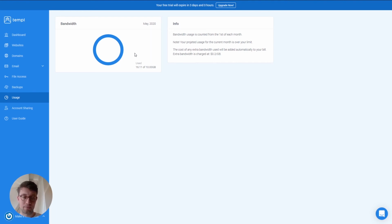Also in this screen, I blasted all my bandwidth away because I did some load testing, firing thousands of users at the server of Templ and see if it could hold up. Speaking about that, they are pretty performant. If you know Kinsta, which is a well-known WordPress host, you will find that they look pretty similar. Kinsta is also using Google Cloud. Templ is pretty performant in my tests.